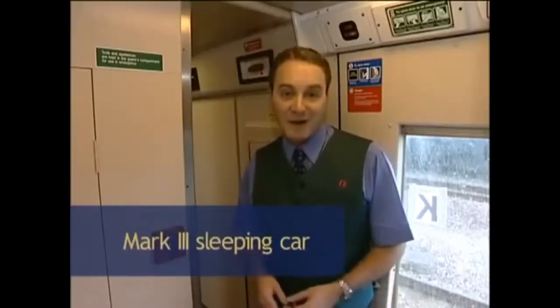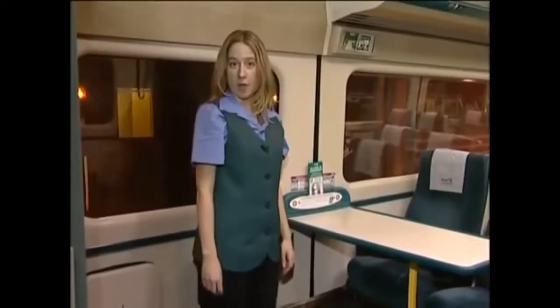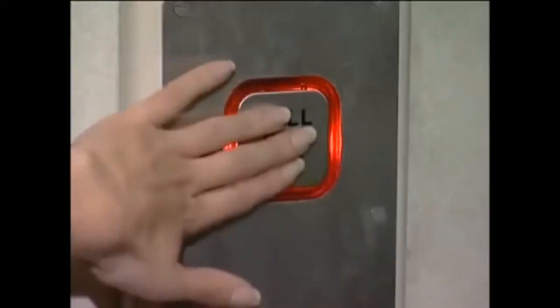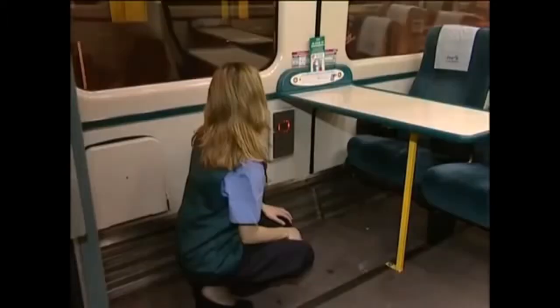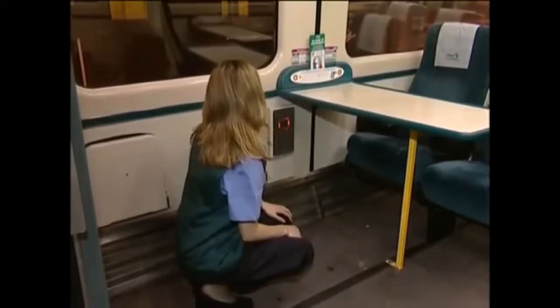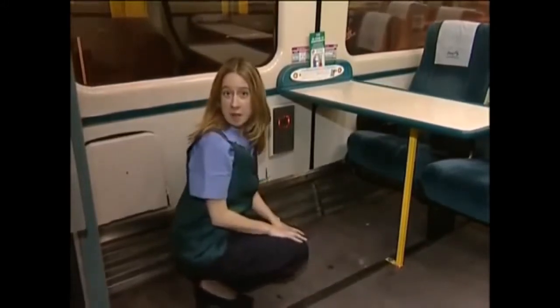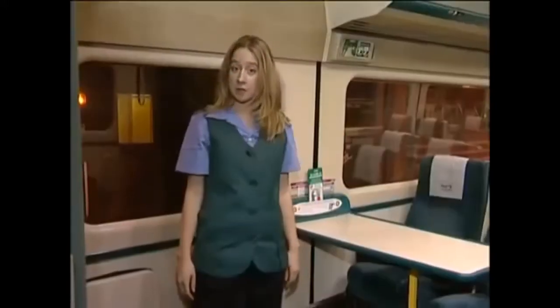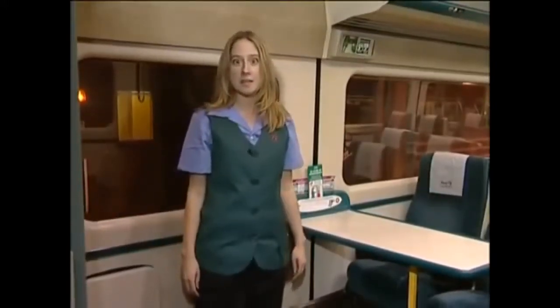Sleeping cars have their own fire alarm, which is activated by breaking the alarm panel. If you discover any kind of fire in a sleeping car, you must activate the fire alarm. The call for aid button is located in the saloon wheelchair bay. This makes a different sound from the toilet so that you can tell which is which. If you hear either of these two alarm tones, investigate immediately.